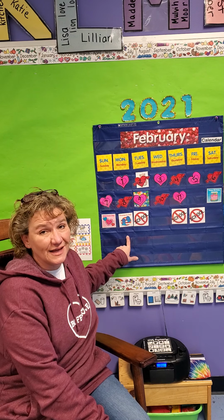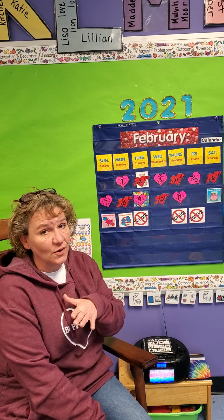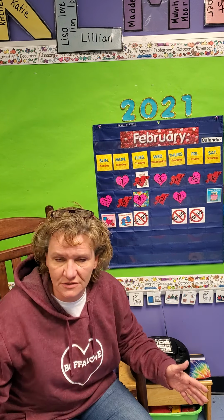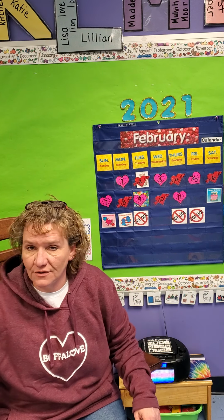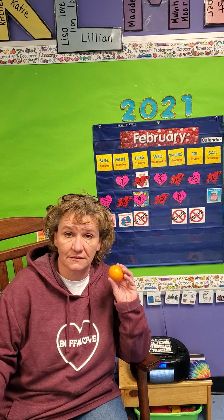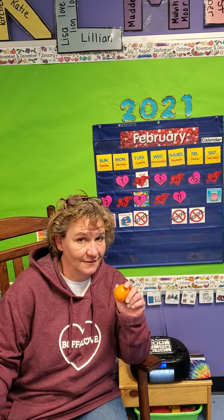You know what this is? Letter P. That's going to be our next one. But we're not there yet because we're still doing this week's letter. Do you remember what it is? I'll give you a hint. First of all, this is the color. Do you know what it is?